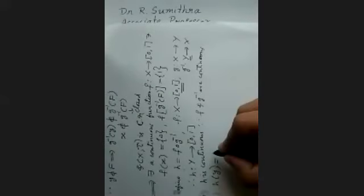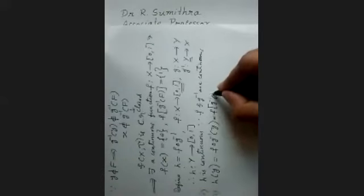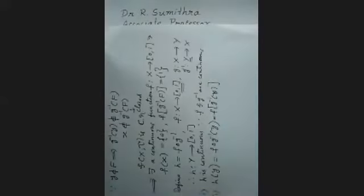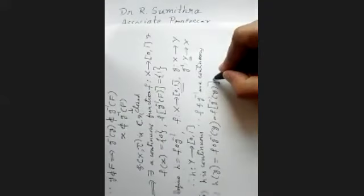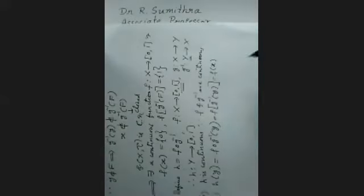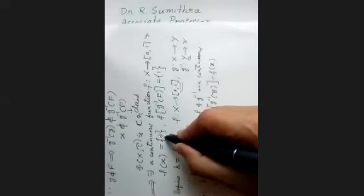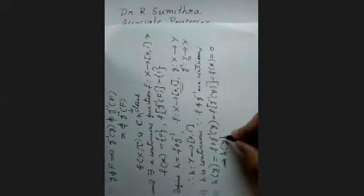Now consider h of the element y. What is h? We will write f composition g inverse of y, and that is nothing but f of g inverse of y. What is g inverse of y? Remember our g of x equal to y, so g inverse of y is nothing but x. And what is f of x? f of x is nothing but 0. So I got h of the element y is 0.